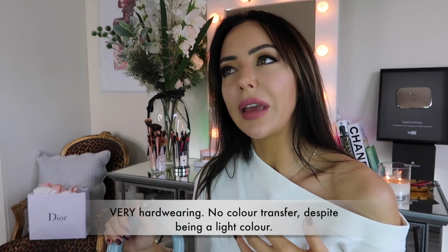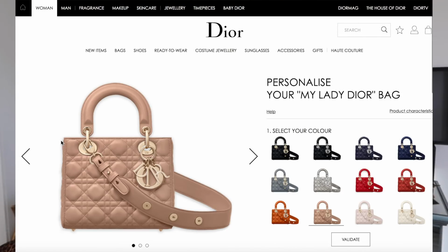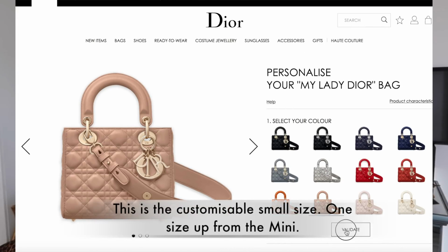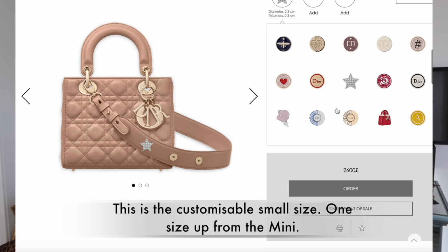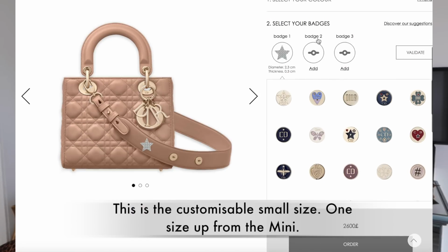Personally, if I was to get the mini or the My Dior, the small size, I have contemplated it before and I would certainly get one. I really like the look of them, but I would myself probably get the small size. The mini is so cute, but it's too small for me, and I'm someone who uses small bags.